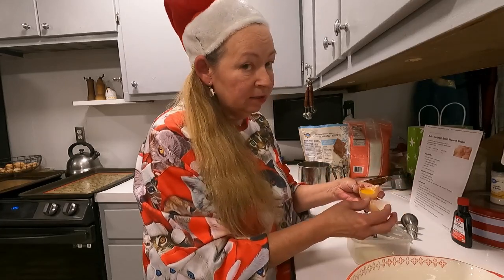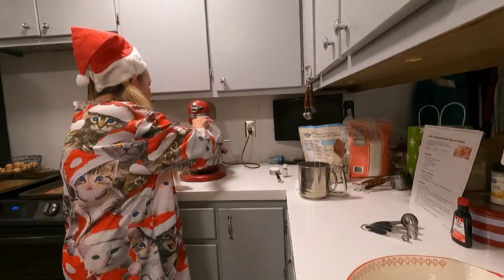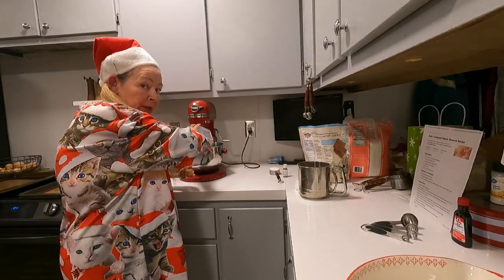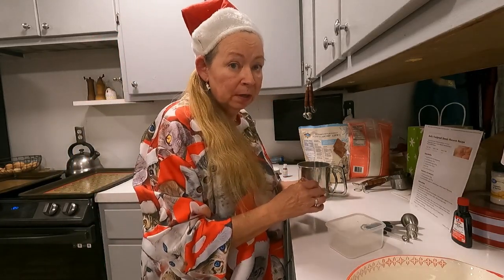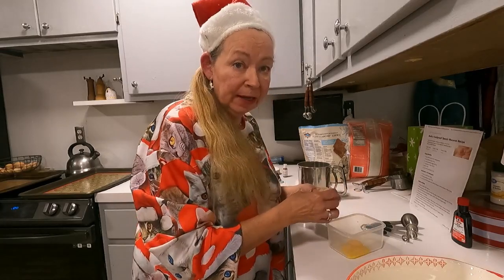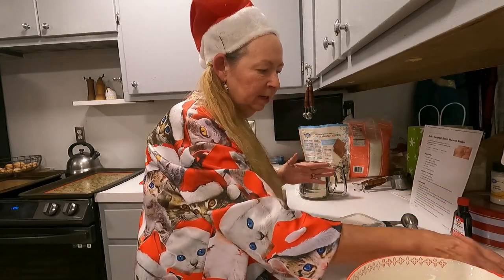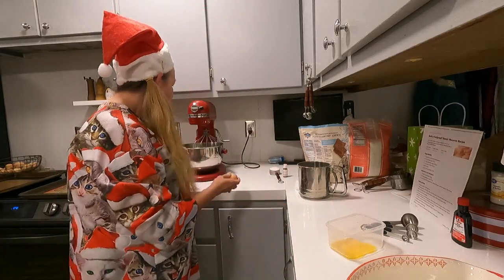Now we are not going to discard this yolk, and I'll tell you why. I'm going to make some bread later on, and I'm going to beat up the yolk, right? And I'm going to put that over the top of my bread before I bake it. It just gives it a really pretty sheen and a little flavor boost, and yeah, I'm going to do that.